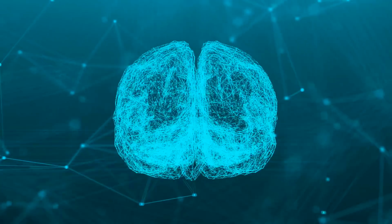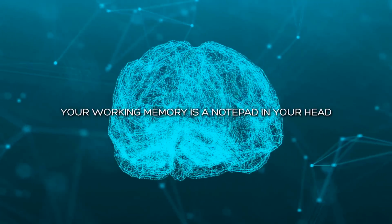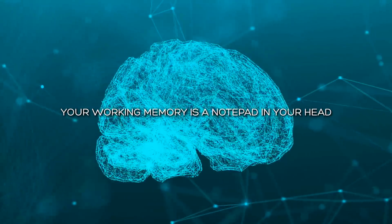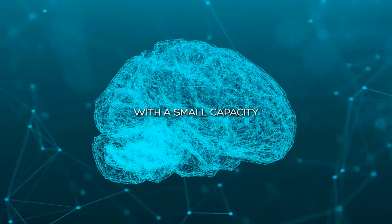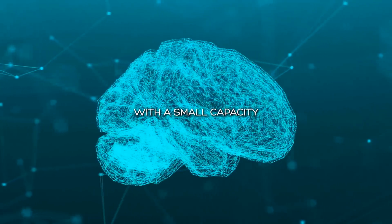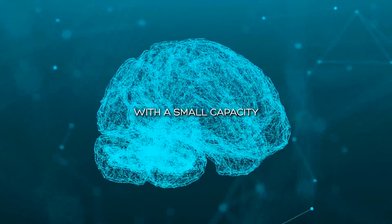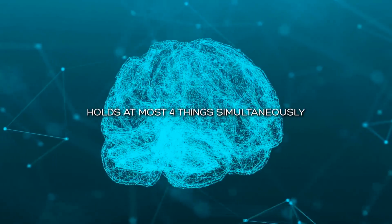Let's talk about something known as working memory, which we use all the time when we are in deliberate practice. You can think of working memory as a notepad in your head. It holds information as we figure out what to do with it, and unfortunately for us, it's got a pretty small capacity. For years, it's been thought we could hold about 7 pieces of information in our minds at once, but more recent research suggests it's 4 at most. Those 4 chunks of information can be big or small.